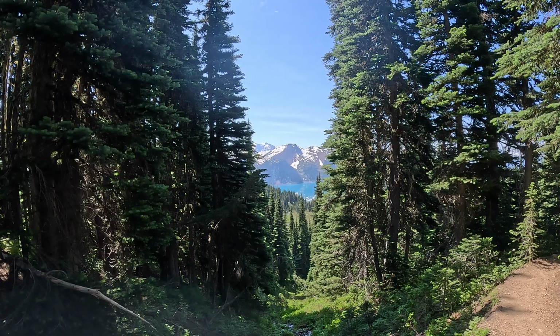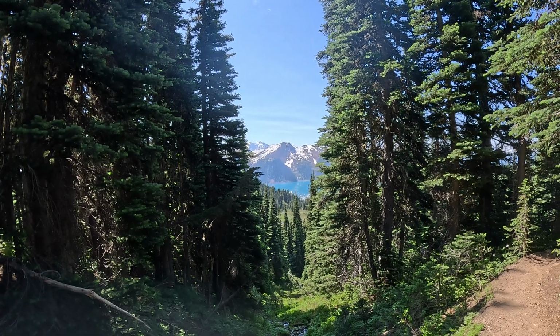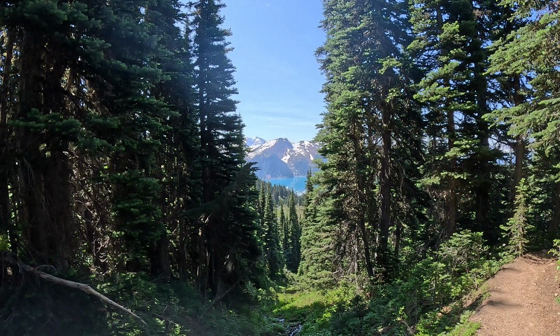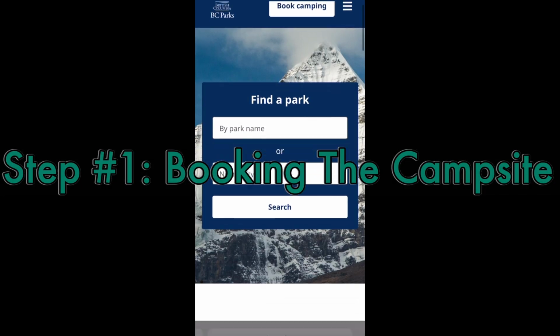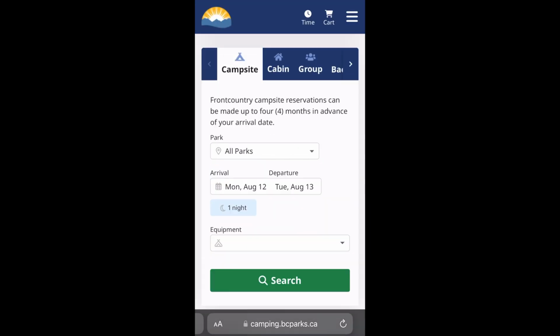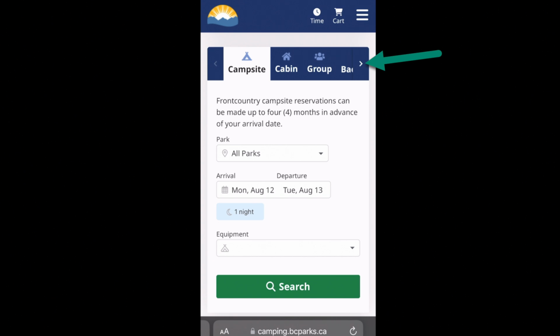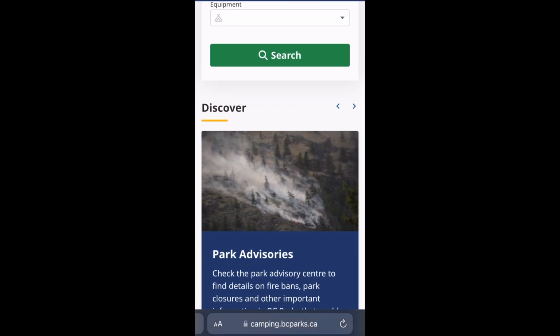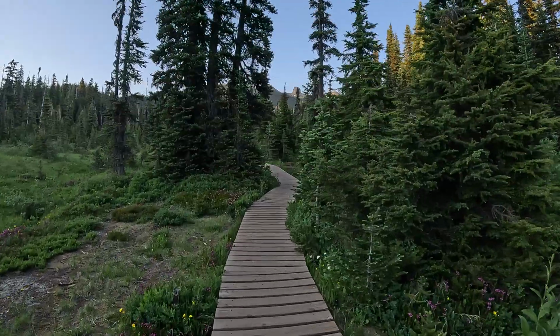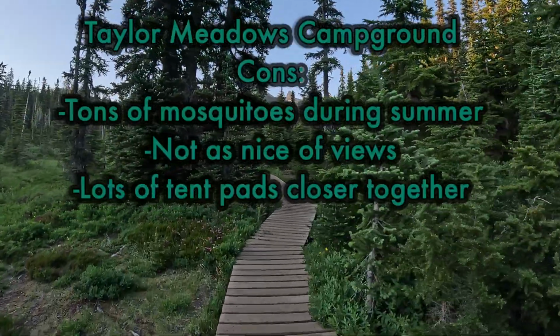So the trip that we are doing is a 2-nighter at Taylor Meadows, where we hike to Panorama Ridge on the second day. The first step to making this all possible is booking. To book, go to bcparks.ca, click on Book Camping, and then make sure you click to the right for backcountry camping. You can choose to book 2 sites, Taylor Meadows or Garibaldi Lake Campground.